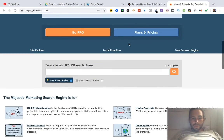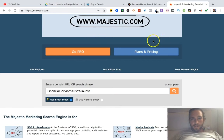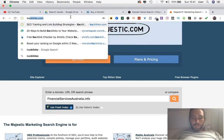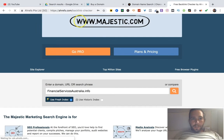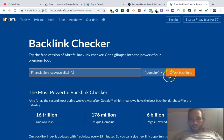So basically all you've got to do is type the domain in there. It comes up with the trust score and citation score. You want the trust score above 10. I'll show you a clip of the other video which didn't record the audio, so you can use that. After checking Majestic, I go on to Ahrefs and check the backlinks on here. This is also a free tool.